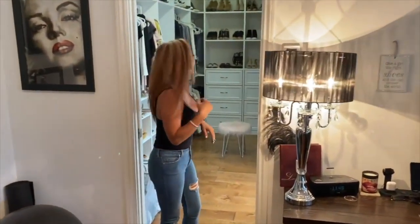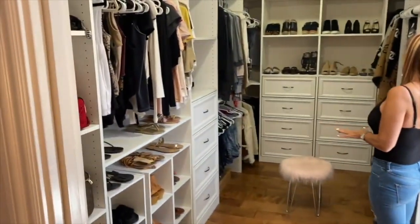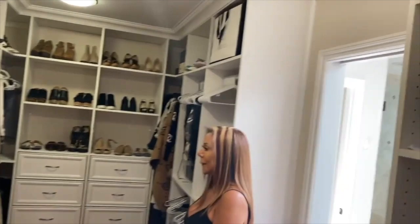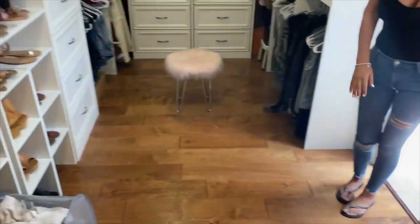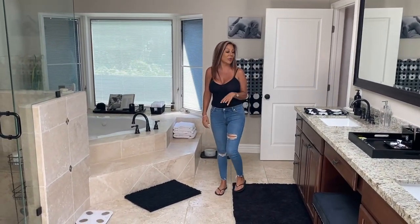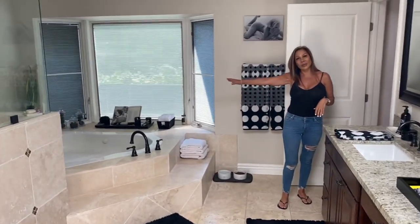Here's my closet. I love shoes. You know, I love tennis shoes, I love heels, I love boots, I love all kinds of shoes. So I have tons of shoes in my closet, and everything's color coordinated and separated, and I'm a little crazy. And here's my bathroom. This is the one that I just recently redid on one of my other videos also. That's my master bathroom. I just finished all of this.